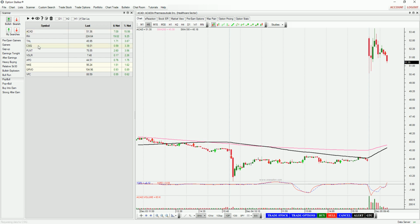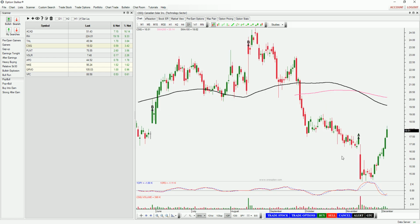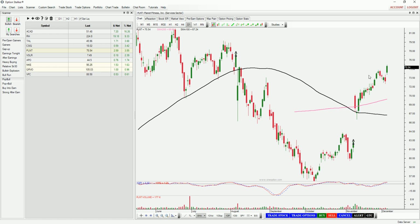RH we took a look at, CSIQ, really nice, boom, big volume. Look at that, nice strong strength yesterday. Stock is breaking out right here. Let's take a look at the daily chart. It's been pretty weak, filled in this gap. There's your earnings announcement, weak reaction. Now it's starting to gain traction and move higher. I think it sets up well for a day trade. Plant, like that breakout right there. Stock looks good through that horizontal level, holding its gains, relative strength.